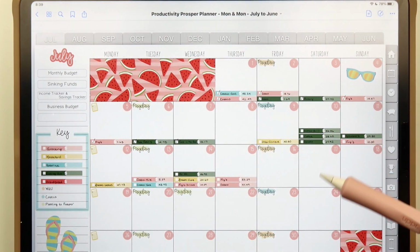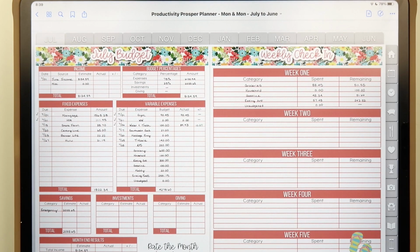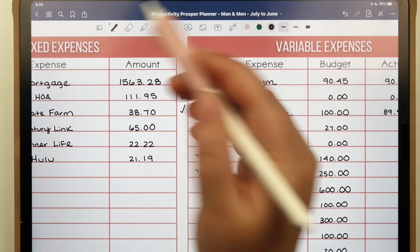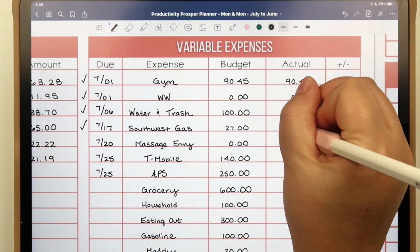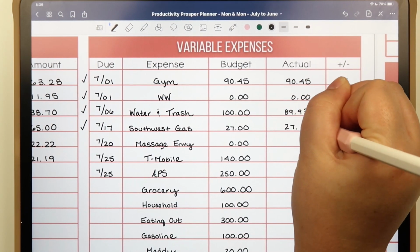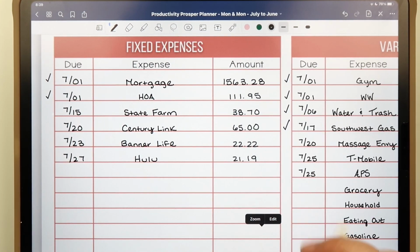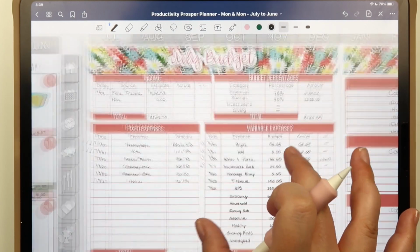I used to track our bills here. I go back and forth on this. Part of me really likes tracking the bills there because I like using the bill due stickers and checking them off as they're paid. But what I've been doing this month is I just check it off over here as it's paid. So for example, I know Southwest Gas actually came out today and that was $27 as expected. So I can just write that in real quick. And then State Farm actually has not come out yet, which was due today, so maybe by tomorrow it'll come out. So that's what I've been doing as far as bills are concerned.